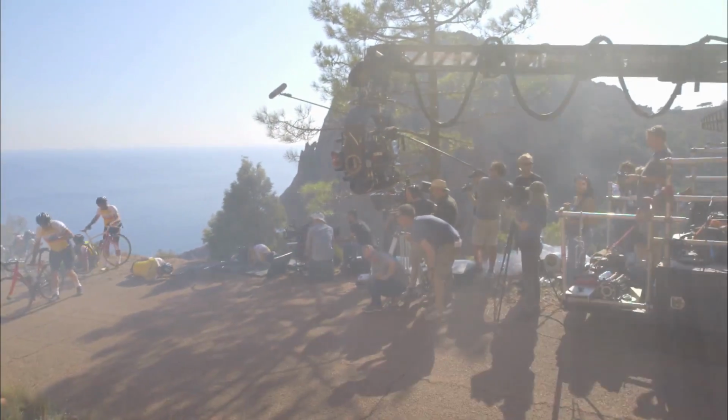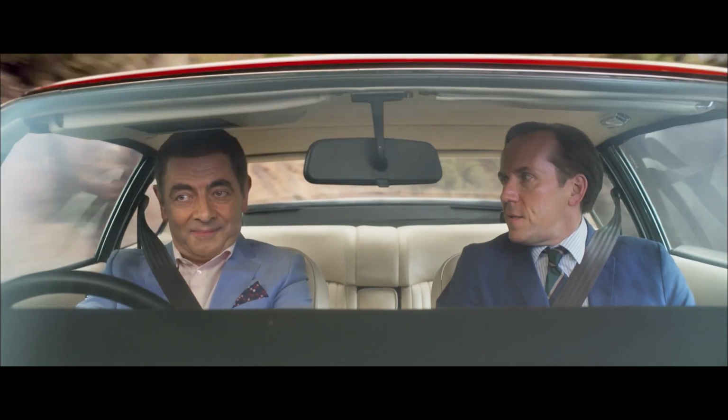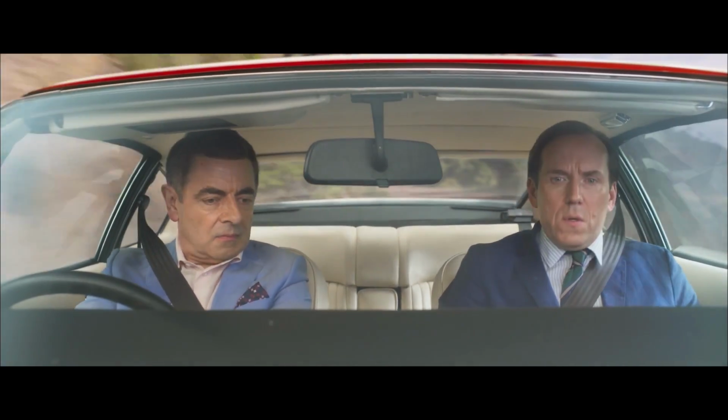Such a wonderful tomato red in the sunshine of the Côte d'Azur. It looks great, I think, in all the car sequences. And it was just great fun to do them.